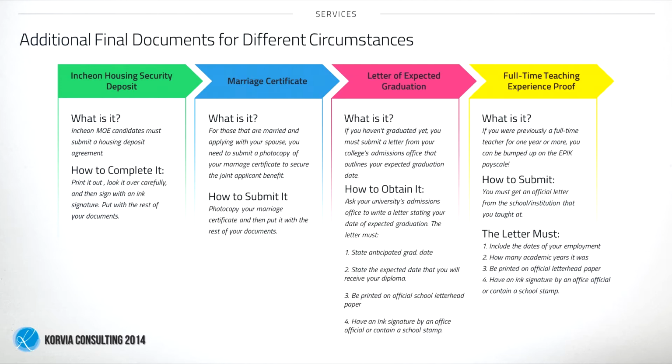Okay. For those that are teachers and have full-time teaching experience, you've got to get the full-time teaching experience proof. And what that does is it'll bump you up on the EPIK pay scale, which is always great to be bumped up on any pay scale. So what you need is an official letter from the school or institution that you taught at. And it needs to include the dates of your employment, how many academic years it was. Remember, it doesn't necessarily have to be 12 months because an academic school year might be 10 months or so. So you need to specify how many academic years it was. It needs to be printed, again, on official letterhead paper and have an ink signature by the office official or contain a school stamp, okay?